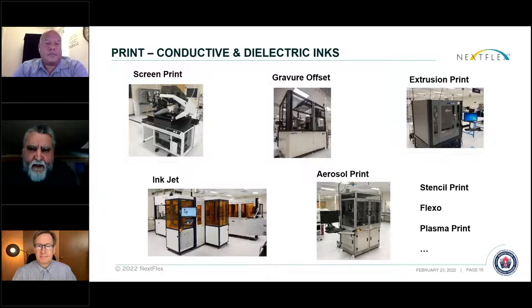We have a wide variety of material deposition capability to include screen printing, gravure offset, extrusion printing, inkjet, and aerosol print. I'll highlight the extrusion print and the aerosol print because these are both digital platforms where the operator can use a much more iterative process, albeit in a fully additive process, to make these circuits and print them out.